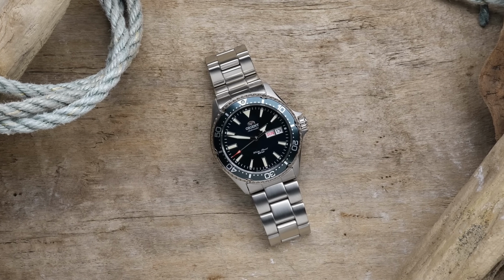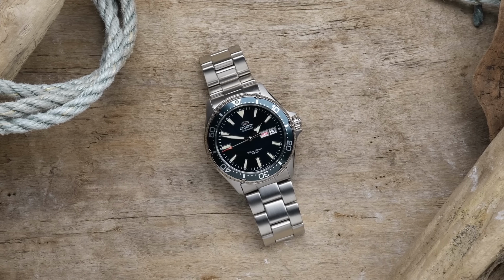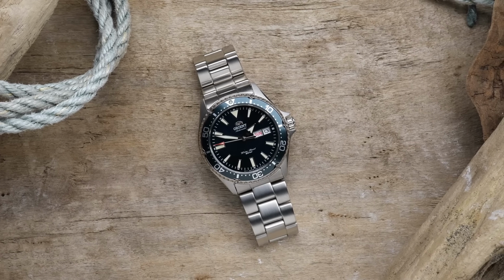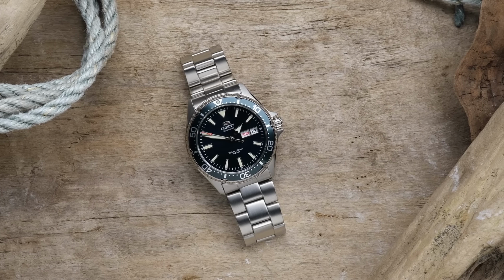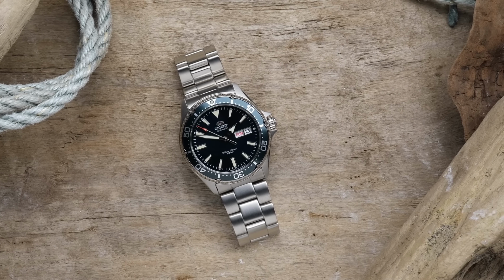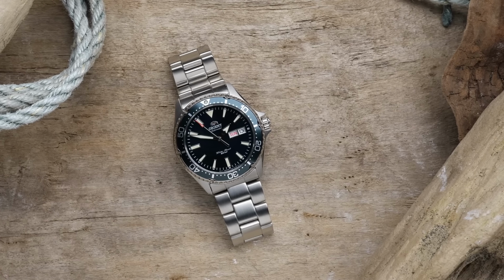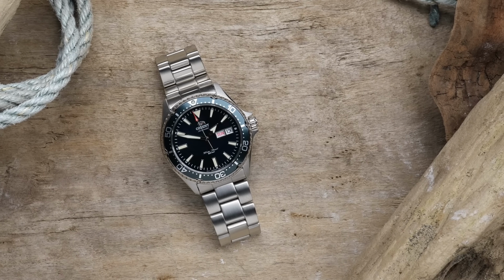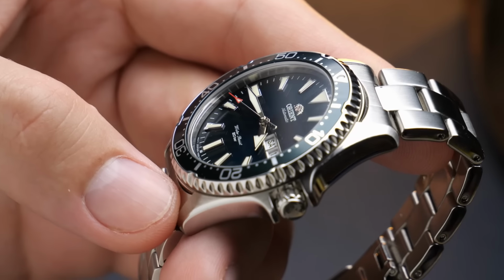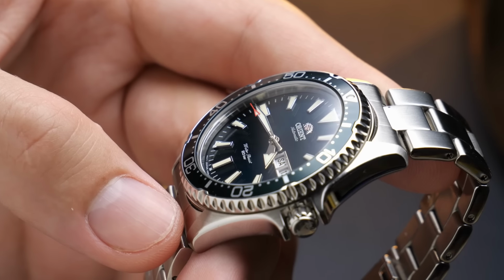Given their original purpose is for diving, they are incredibly rugged watches, and yet modern divers in particular often are very versatile, with many styles of dive watches being suitable for both casual or sports wear as well as business attire. And that's the category that this Orient Kamasu certainly fits in. It's a handsome, modestly sized watch that is incredibly rugged and well built.